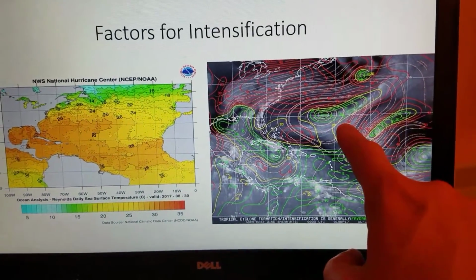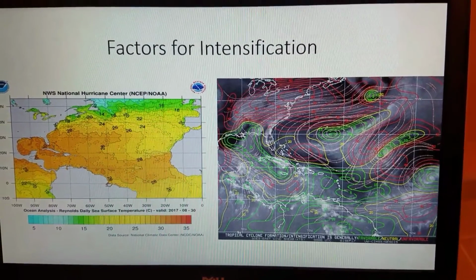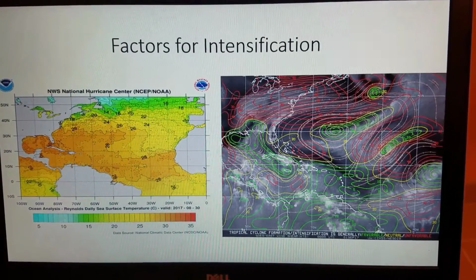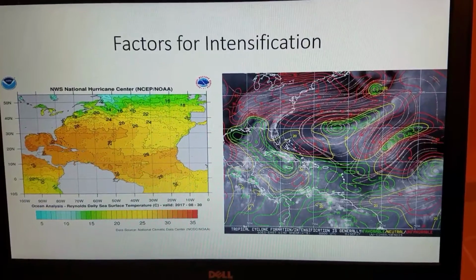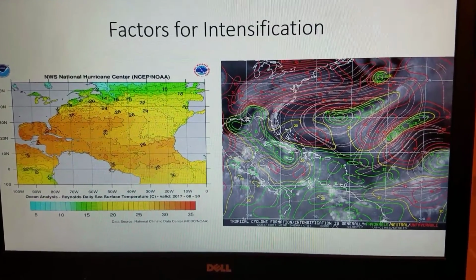Also, what you want is an area of low wind shear. When you have low wind shear, basically, as the thunderstorms grow, as a tropical cyclone grows, those thunderstorm tops will not be sheared or ripped apart over the top. If you have very strong winds or strong wind shear over the storm, it will rip the tops off those thunderstorms, and it will be unfavorable for intensification.